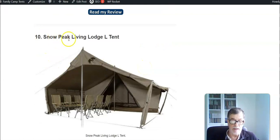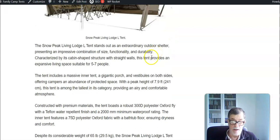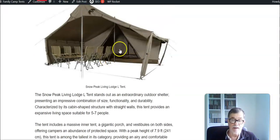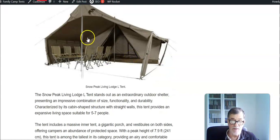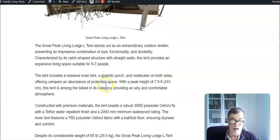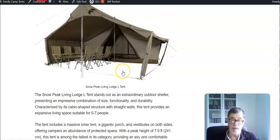Then they have at least 2, maybe even 3 living lodge tents. The version I show here is L, so the largest of them. And well, this is again a tent that is difficult to put in any particular group. You have a huge, simply huge living area here, and inner tent in the background. Everything is closable. Of course, there is a link here, just like for any other of these tents, so you can follow it and read everything in detail. And I just point out here that you have around 34 square meters under the shell, and this is completely closable, as I said.